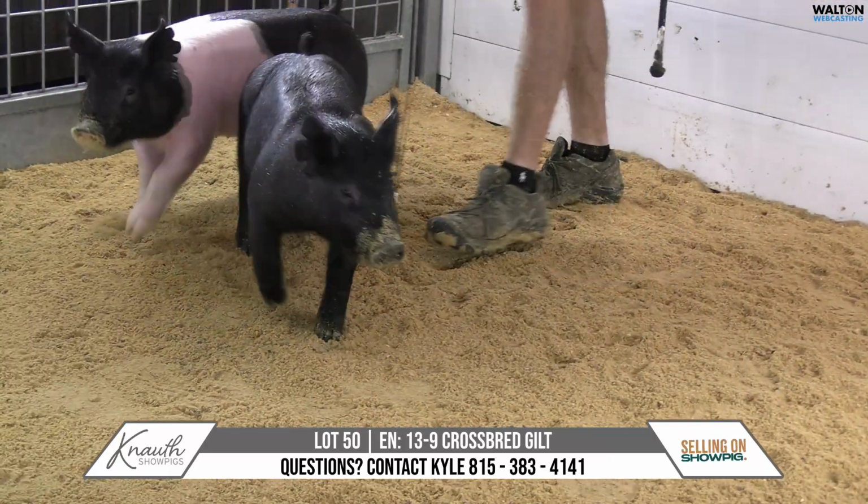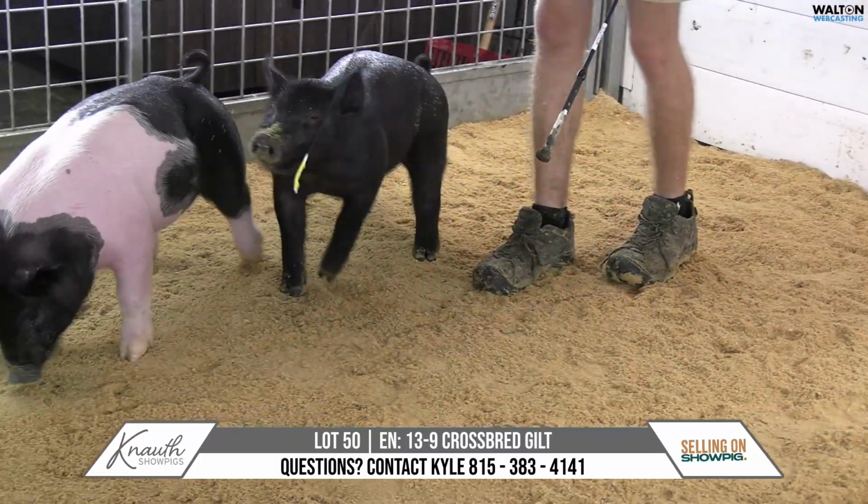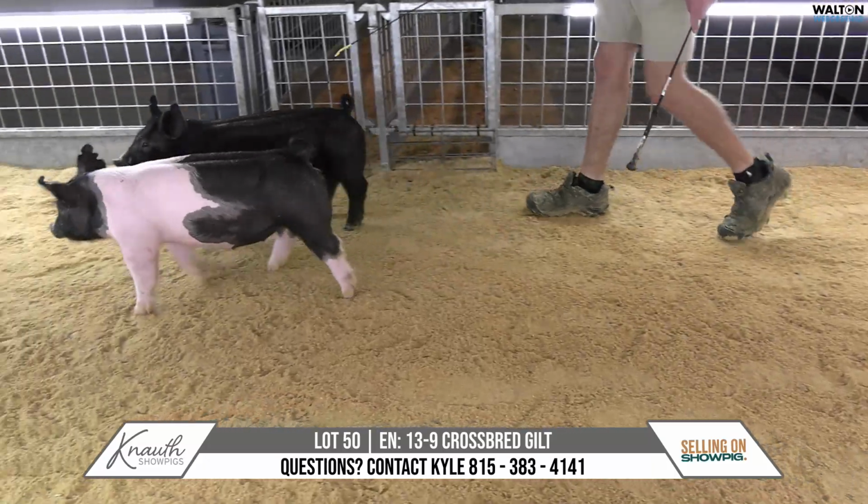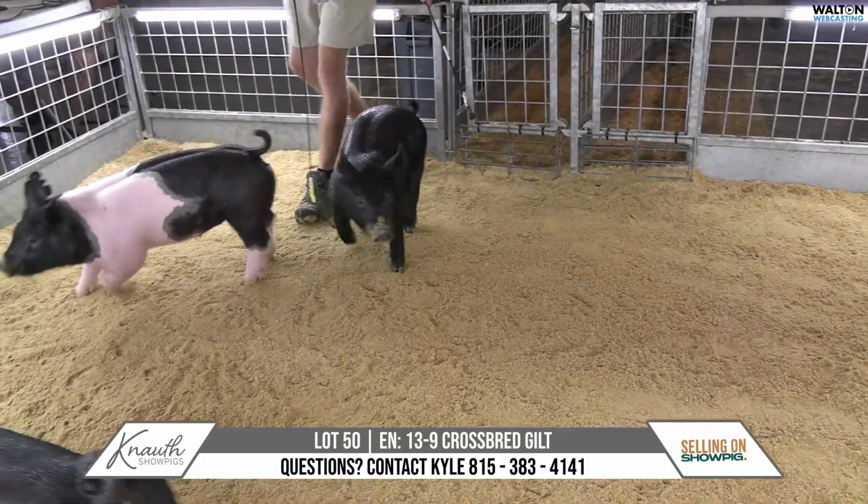The sow line very, very good here. Anytime you see those 82 litter sows on the bottom side, it makes you very excited from a gilt buying standpoint. Lot number 50, 13-9.